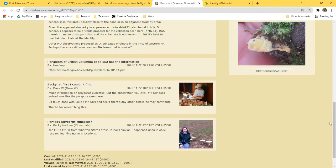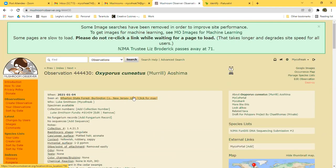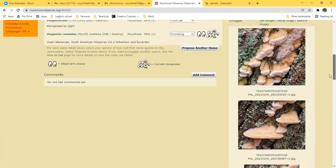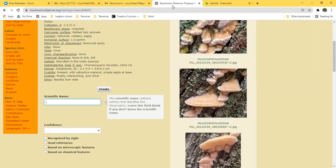Yeah, Oxyporus. The funny thing is, if you look in Polypores of the Pacific Northwest, this species is described, and it's not like this. The pores are really small, like 3 per millimeter or something like that. That wouldn't be the first time that I have used a West Coast reference and found a description of a species that's completely different than my understanding of that species here in the East. I think there have probably been quite a few instances where the names have been applied differently on the Eastern and Western parts of North America. So that might be what's happening here. Right, because I was using North American Polypores for this one. Is that the Bissett book? No, the Ryvarden book.